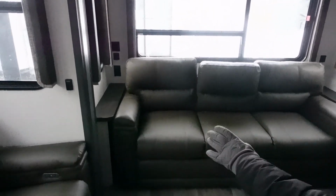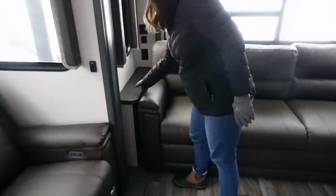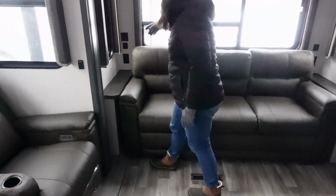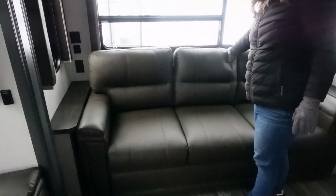So we got the couch here, which I like how they put the biggest couch they could in here and give you smaller side tables. I don't believe there's storage in these. They're fixed, but you got some outlets back there. You got some overhead storage, which is nice sized. What kind of couch is this? It's a trifold. Trifold, there you go.